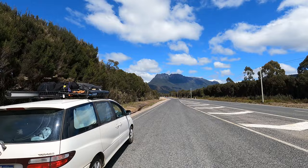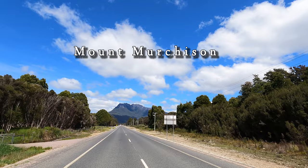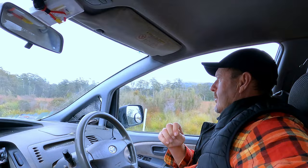Don't know what this one is. Very jagged. Yeah, I didn't think I'd need this black thing for a while. It's coming in handy already.